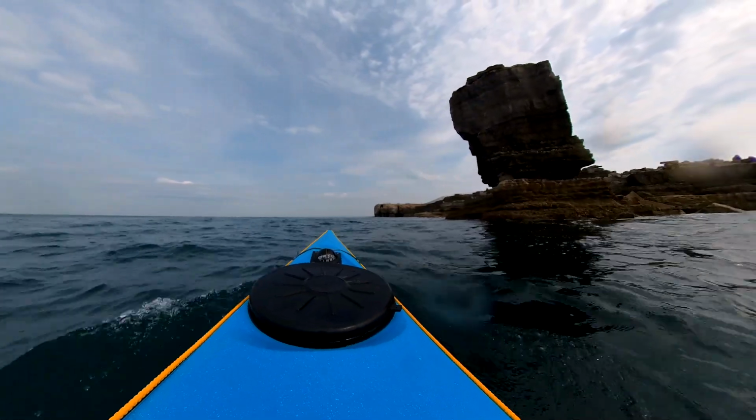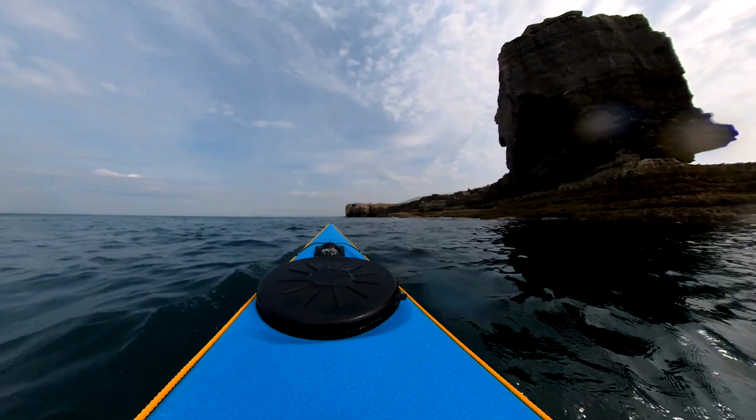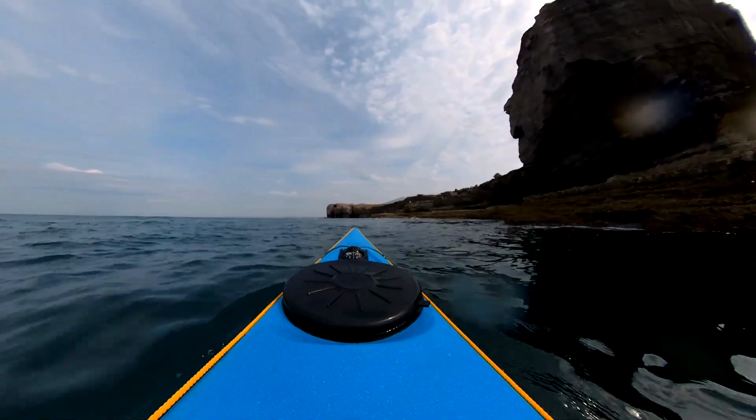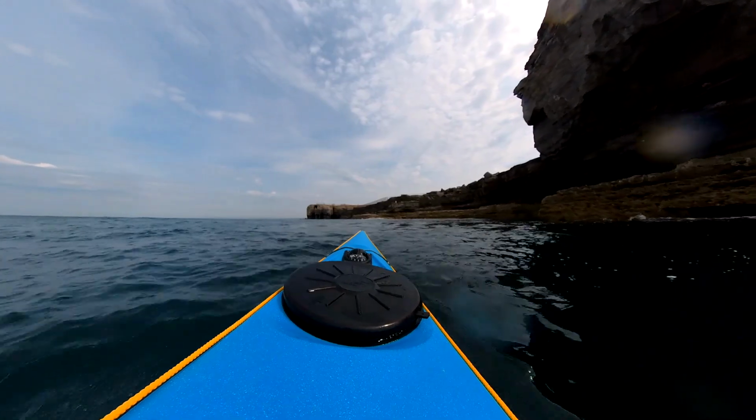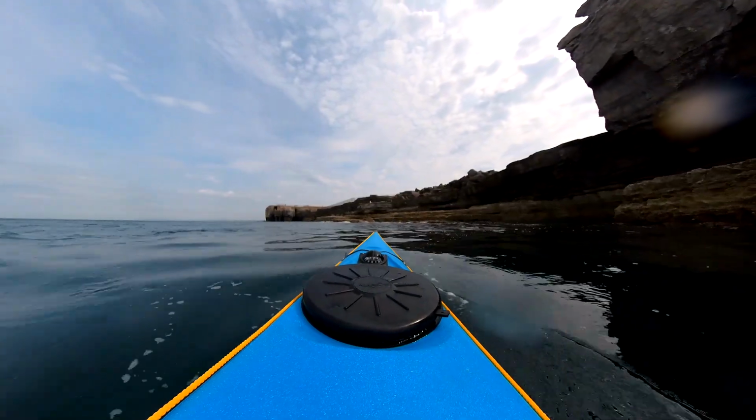The swell now coming in from the southwest is a lot bigger than we saw on the opposite side, obviously, but it's pretty benign considering where we are. Can get very different on this point.